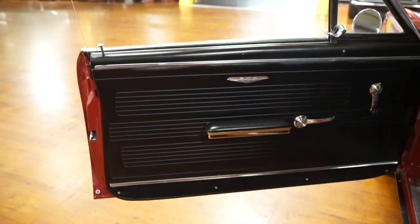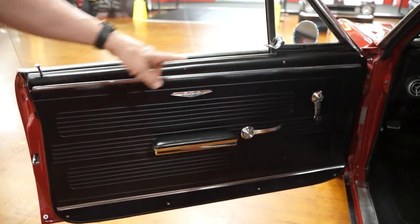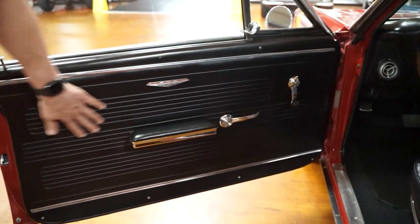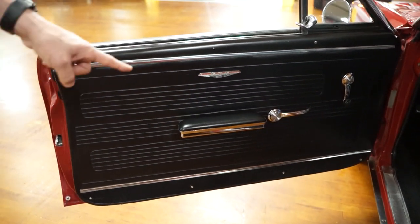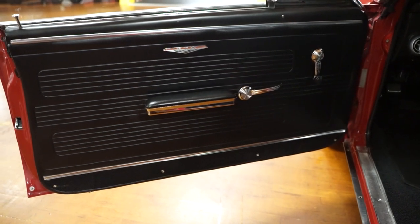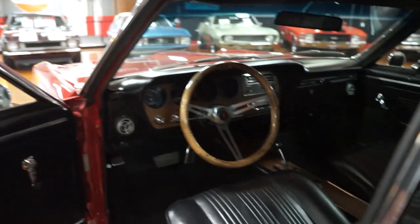Door panel, the GTO badging there in the center of the door, metal up top here is in pretty good condition. Again, it's not pitted or rusted, anything like that. Door panel's in good shape. Look at how straight the bottom of that door panel is. It's not all bowed out or wavy or warped, so that's a great thing.